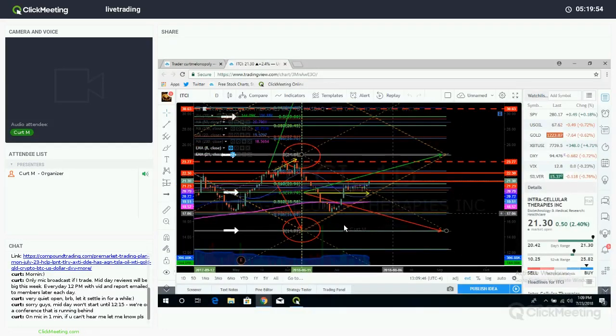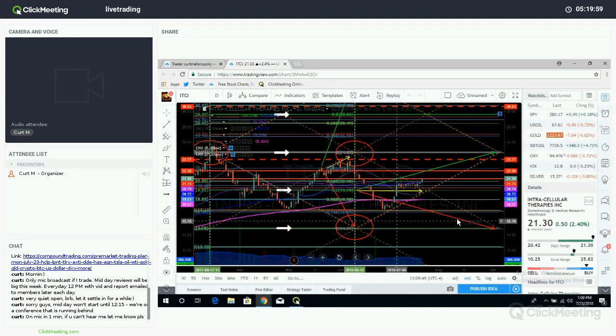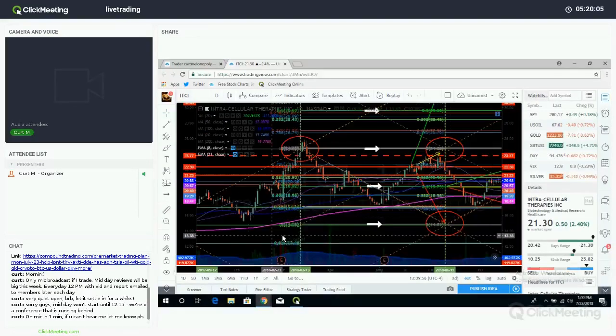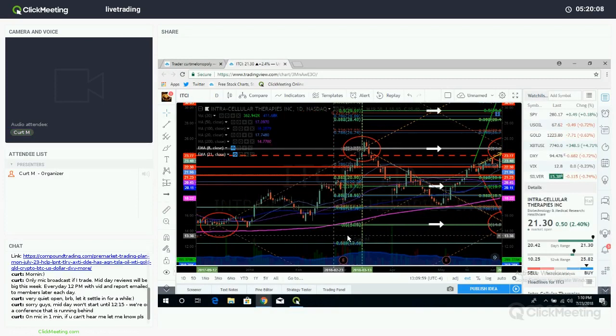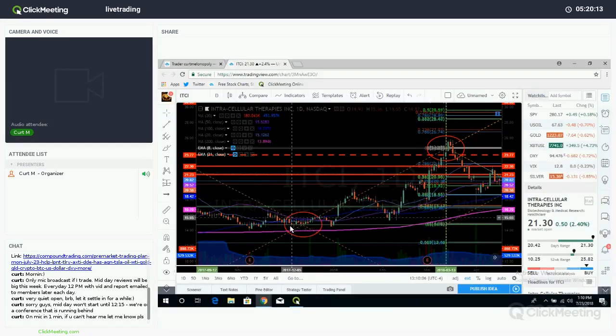Cellular therapies. This was just a gorgeous trade. I'll show you. See how it rode this? See, here's the structure here. See how it pinched in here? Hit the target, got Momo, came back down, back tested the mid quad, boom, we were in. All the way through, legging in and out at all the tests, right up into the next target. Gorgeous. Then it came off.